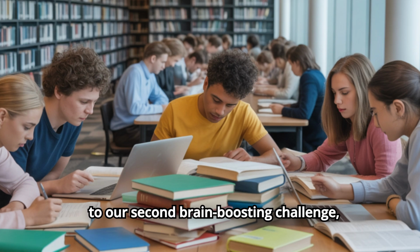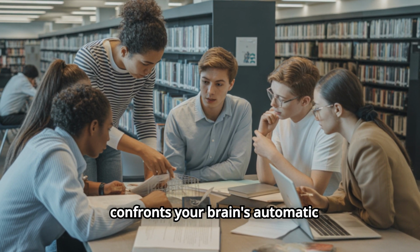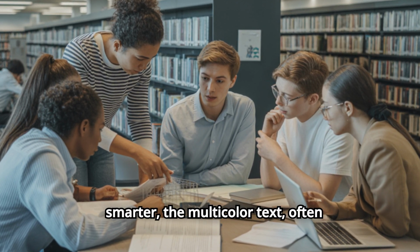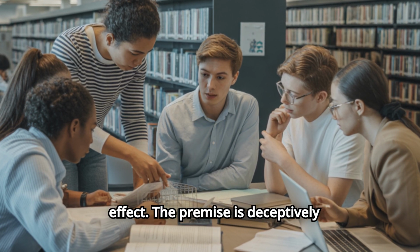Moving on to our second brain-boosting challenge, we delve into an exercise that directly confronts your brain's automatic responses, forcing it to work harder and smarter. The multicolor text, often referred to as a variation of the Stroop Effect.